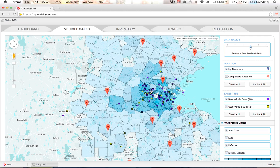So again, we've got the dealer right here in the middle. We've got all of the sales actually plotted, the retail sales, new and used. Blue squares represent new, yellow squares represent used, pre-owned. And then you see all of the zip codes around the area outlined and then highlighted in various shades of blue.